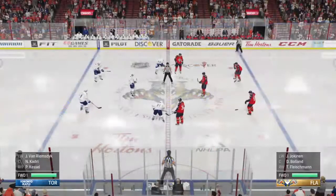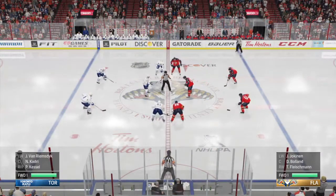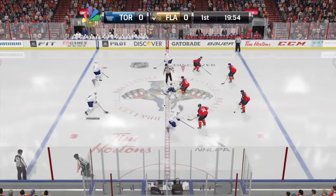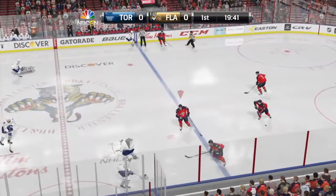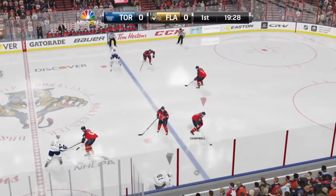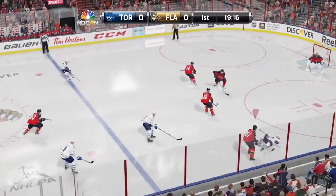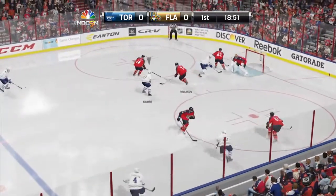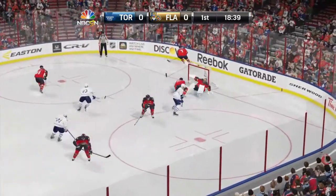Opening faceoff seconds away. We know that Phil Kessel has a great shot. They'll be looking to get the puck on his stick early in this first shift. In Florida tonight, it's hockey, and it started. On to Kessel. One into another. That is a huge hit. Oh, good chance here. Oh, what a pad save.